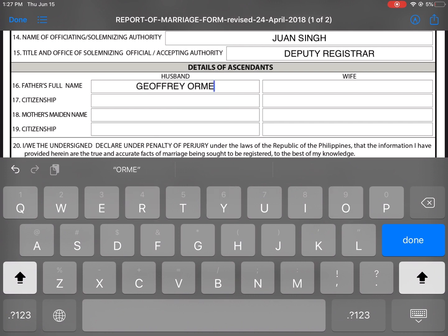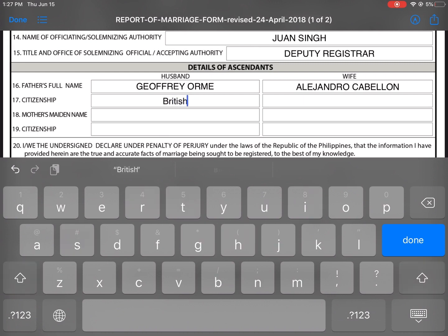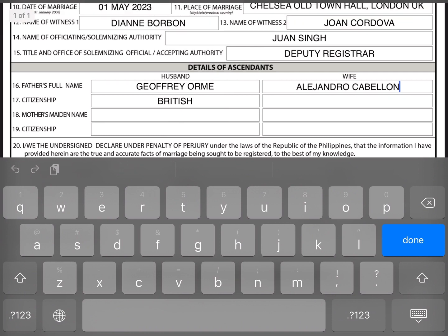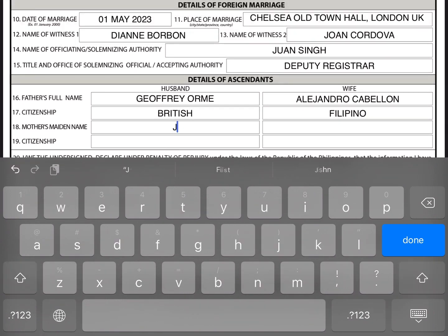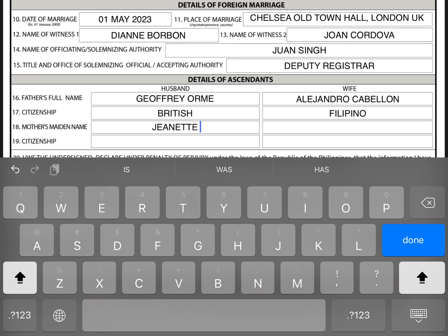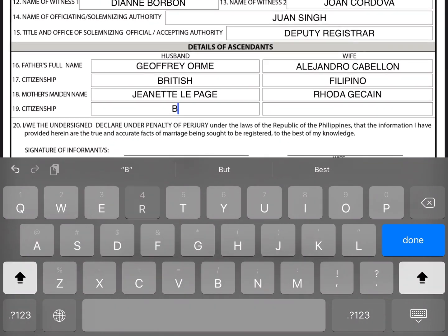Details of ascendance. Down on the left side will be the husband's father's name. Then on the right hand side, that would be your father's name. Then down will be the citizenship of the father. On the right hand side will be the wife's father, Filipino. Next, mother's maiden name, so their names when they were still single. And mine's Rada Chikin. Down, citizenship for our moms.